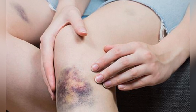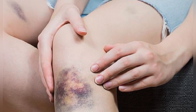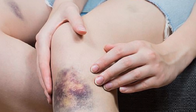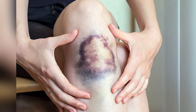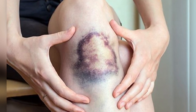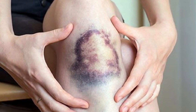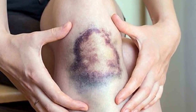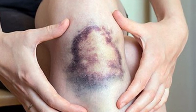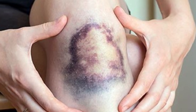However, when liver function is compromised, whether due to chronic liver disease, cirrhosis, hepatitis, or toxin exposure, the production of these proteins slows down or stops altogether. One of the most common signs of advanced liver dysfunction is impaired coagulation. This can manifest as frequent nosebleeds, prolonged bleeding from small cuts, heavy menstrual periods, or spontaneous bruising. In severe cases, patients may develop life-threatening internal bleeding or gastrointestinal hemorrhages without warning.